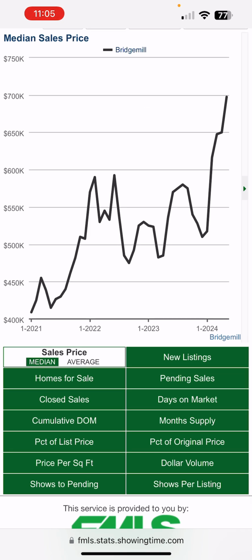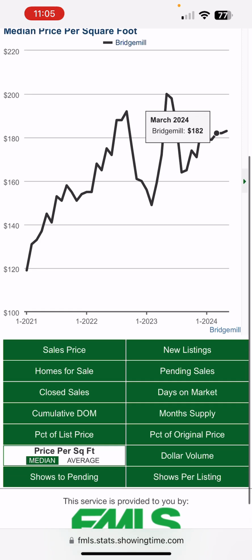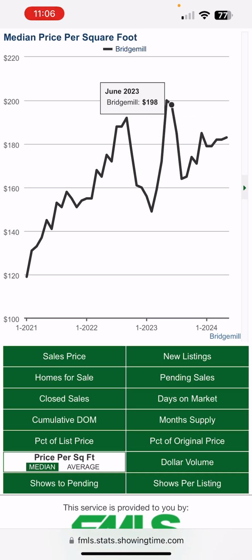But the average sale price in the neighborhood has actually just spiked over the last couple months. So now, does that mean just the larger homes are selling and the smaller homes like the cottages aren't selling? I don't know. The thing that I like to look at is the price per square foot to actually see what's going on. This gives you a different picture, and it's a little bit more flatlined. If we look at the most recent months, we're hovering right around that $183, $185 price point. We were up to about $200 a square foot there briefly.